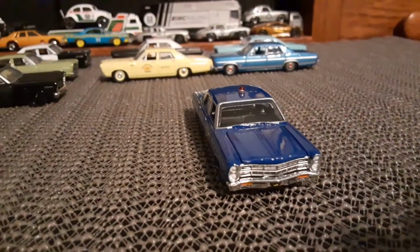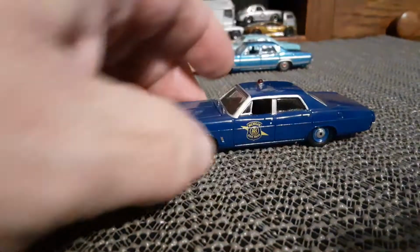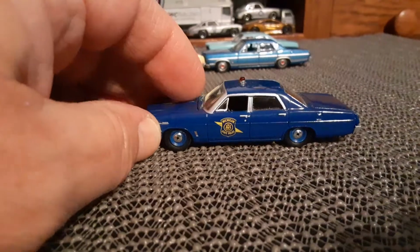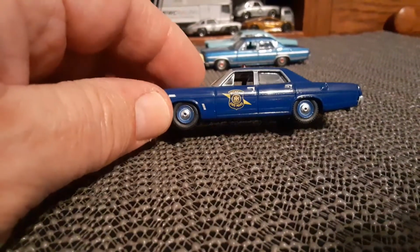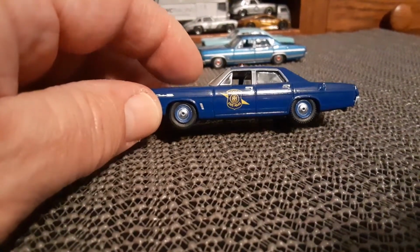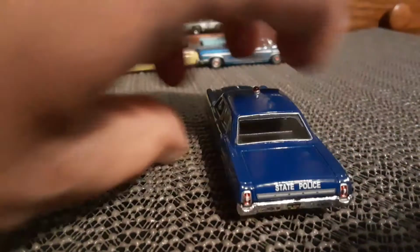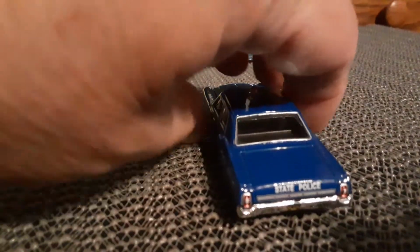And I'm wondering if maybe it was from a diorama, you know, one of those little box set dioramas, because it is plastic base. I don't recall. I'm sure I could look it up, but if you're looking to buy one of these, I would recommend this model to anybody. I would definitely look for one that has a metal base. So pretty cool.